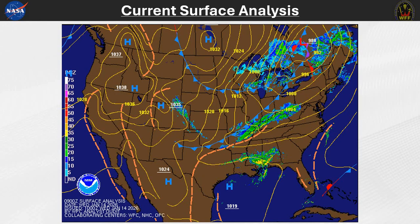If we take a look at the current surface analysis, we have tightening pressure gradient over the region with that strong area of low pressure well to our north and that trailing cold front dropping down from that, and that will be pushing through the area, bringing that potential for some shower activity later this evening. But expecting those slightly breezy southwesterly winds to continue as we move through the day today, and then again behind that front we'll see much colder temperatures and breezy to windy northwesterly winds blowing through the area, making it feel even colder.